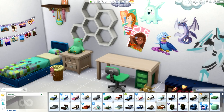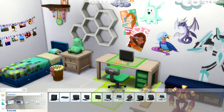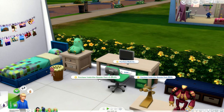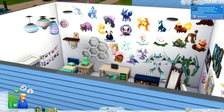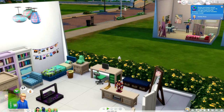Let's go ahead and go to electronics, computer. We'll just plop a computer down real quick. Rowley, can you please go over here and order? Purchase Void Critter Booster Pack times 5. All right, so you basically are going to get to unlock these creatures. So you can even keep track of the ones you have, I'm guessing, by putting them on your wall and stuff like that. So Rowley purchased several Void Critter packs.